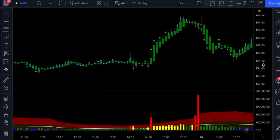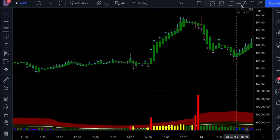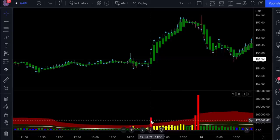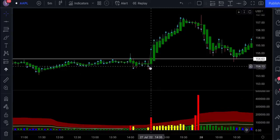Alright, so here are the conditions for entering a long trade. First, the price action needs to be in an uptrend. This means that the RSI candles have to be green color. Second, we need to have a bullish breakout where the price breaks above the recent level of resistance. Third, the volume bar has to be colored in either red or yellow. This indicates an ultra high or high level of volume. And only when these conditions are met we can safely enter a long position.